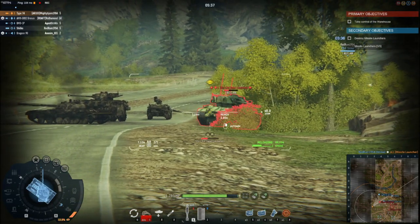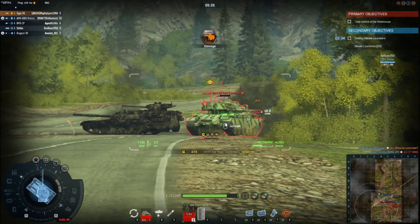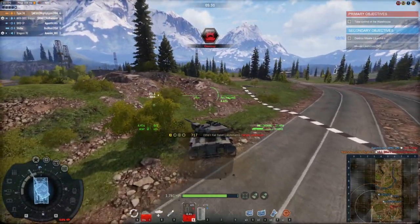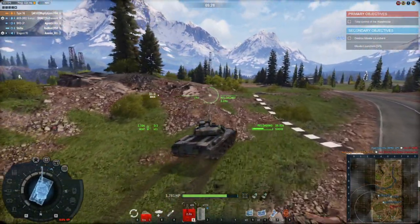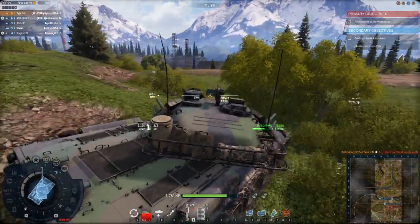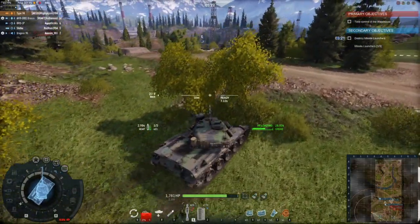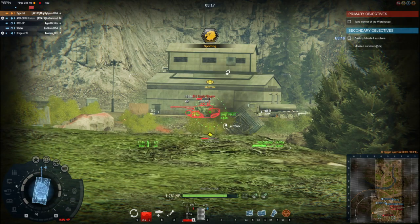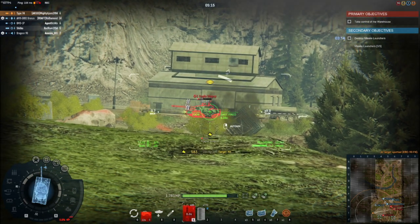A total of 893 Type 74s were produced over its lifespan. As of 2006, there are still 700 Type 74s in service, but they were beginning to be replaced by the Type 10. So this is a tank that was reaching its life limits.